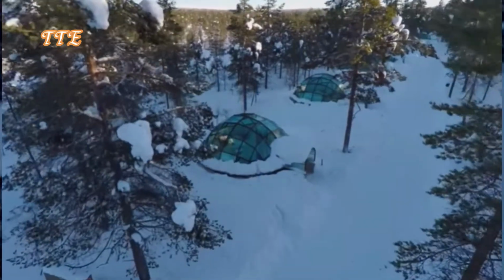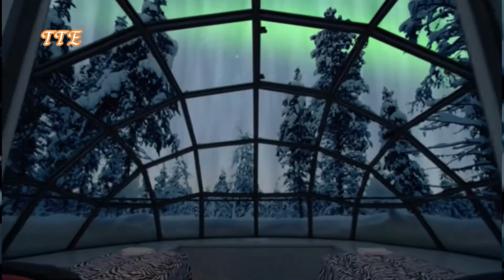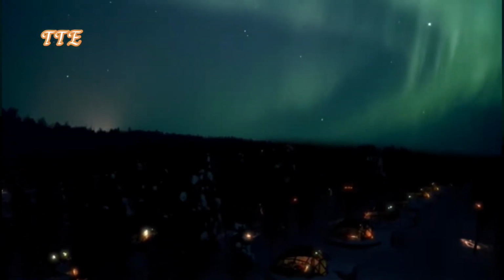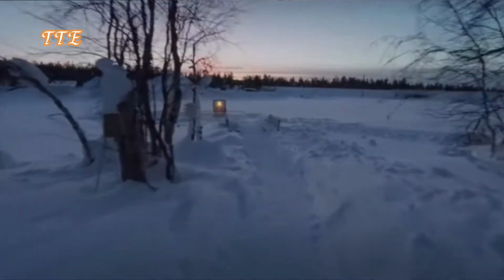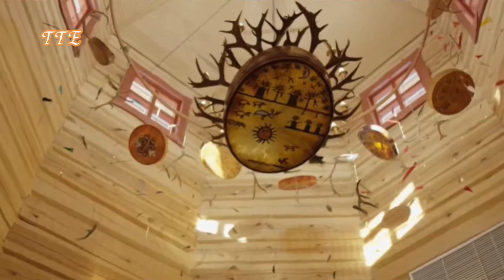Kakslauttanen Arctic Resort is located in Finland's Lapland region, the coldest, northernmost region in the country. Its iconic and plentiful snowfields and pine forests have helped make the area a worldwide mecca for Christmas enthusiasts. Many local businesses have adopted Christmas themes and events into their seasonal business models. In short, it's almost as close to the North Pole as you can get, metaphorically and somewhat literally. There's not much civilization above that latitude.